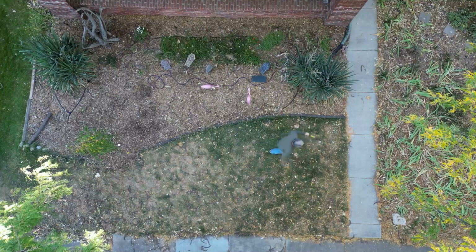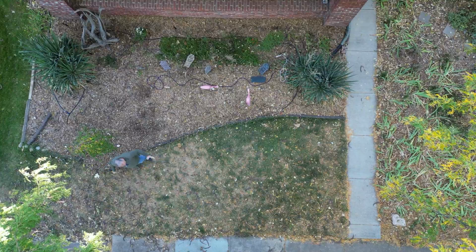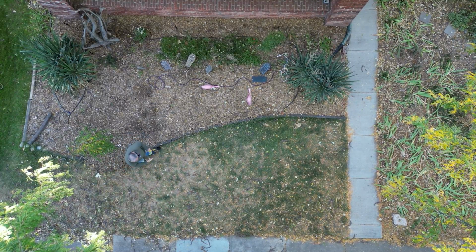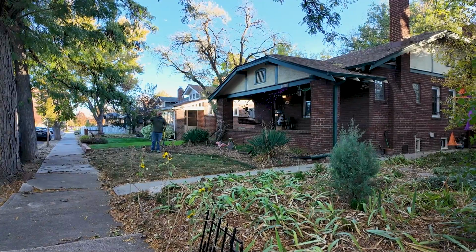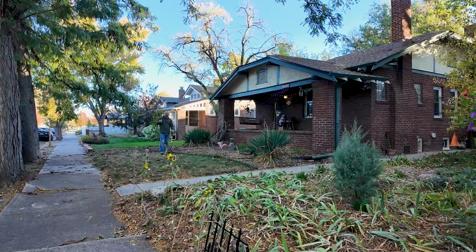So another way to do this would be to have this path just curve, but be a single path that bisects the front garden. And so you have one bed out here and one bed out there. I just like the idea of having the piece come down to the street and then another piece come off of it. So the more bed edges I have, I feel like it's easier to design with.